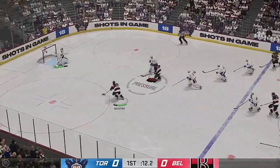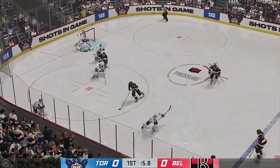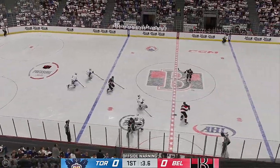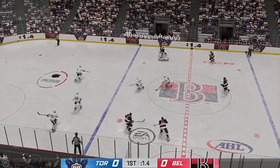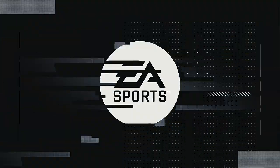Moves it quickly over to Romano. Here's a chance! Big stop by the goaltender right in front. Goaltender spent so much time doing tracking exercises, and it's utilized right here as he knows where this puck is coming from, and he makes the save.